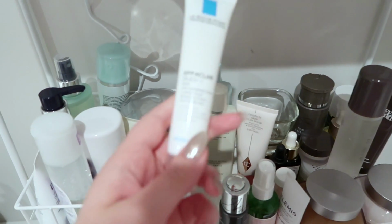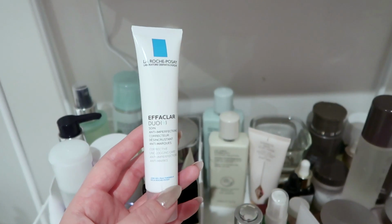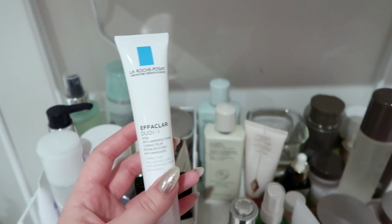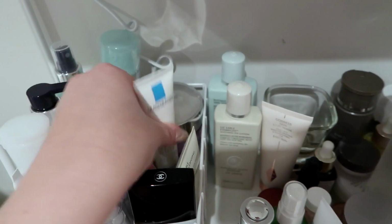Also, I got this. I think you guys might have seen me talk about this on Snapchat. This is a super old school one, Effaclar Duo from La Roche-Posay. Haven't had this for ages, but I just fancied picking it up again. I will use this mainly on my chin and my nose because I get quite blocked pores there. And yeah, I've been really enjoying putting that back into my routine.